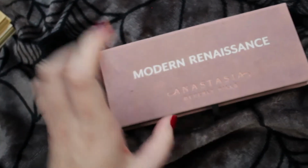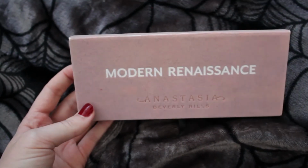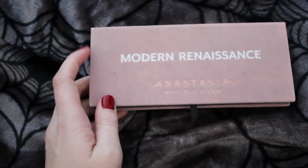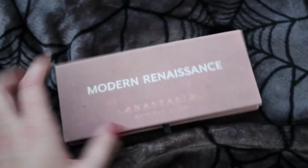This is the Modern Renaissance. If you want to see how much use I have out of it, look at my Pan That Palette update. I will have the most recent update down below because I have made progress on it since I filmed that update, so I don't quite want to show you spoilers. I hate when people do that, but I'm going to do it because I understand.